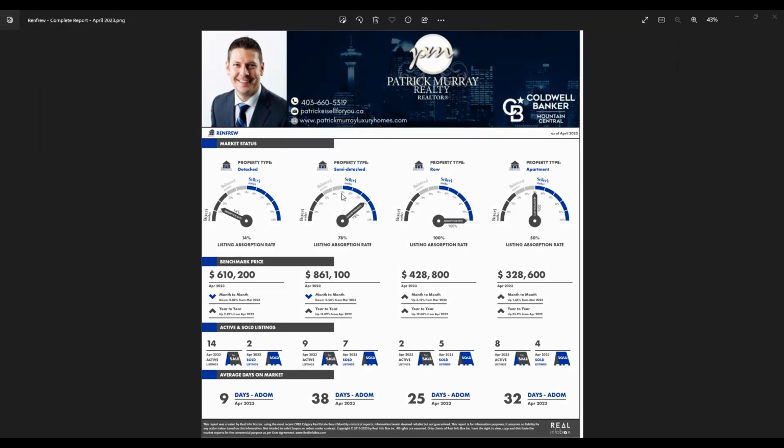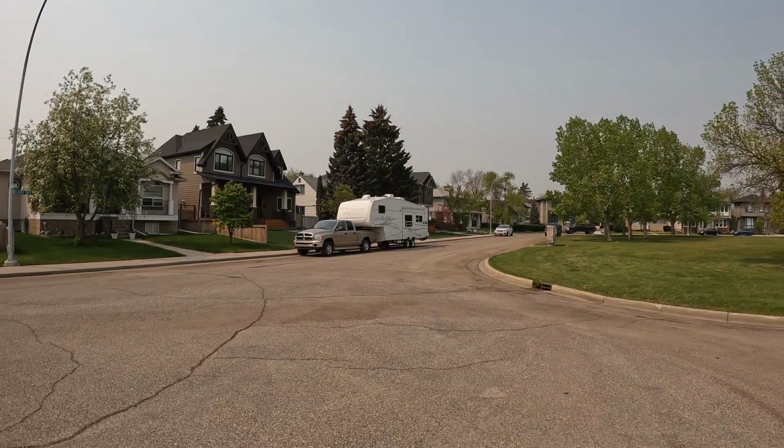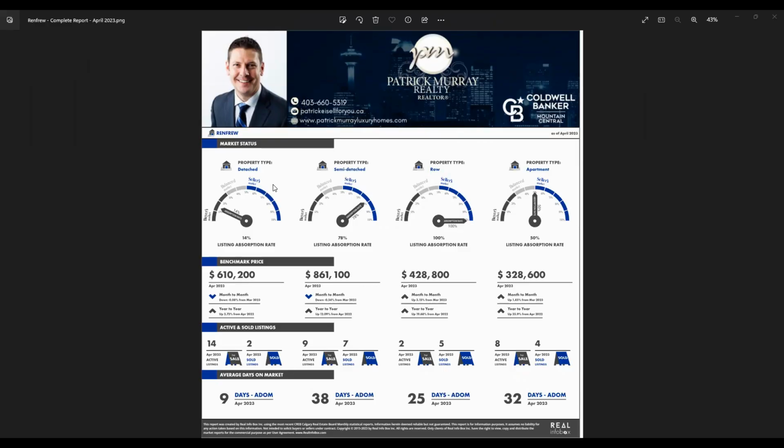So first off, in the detached part, there are lots of detached homes in the community, of course. It's a well-established neighborhood, so there's lots of older homes here, but there are also lots of newer homes, as some of the older homes are torn down and make way for some of the new product coming on. Now, what I love about Renfrew is all the different types of housing available, and that includes even within each sector. Even in the detached sector, the houses don't all look alike because it's the inner city.